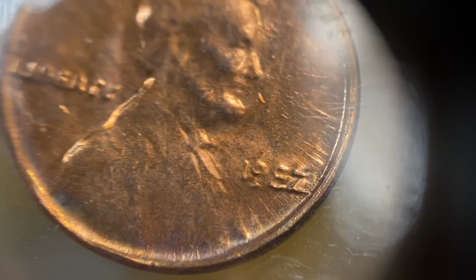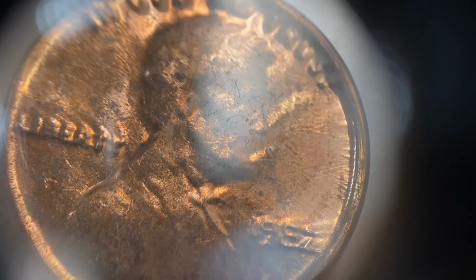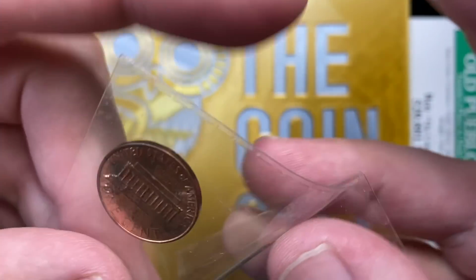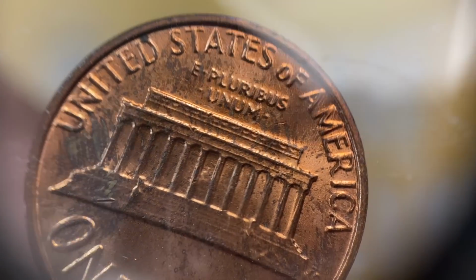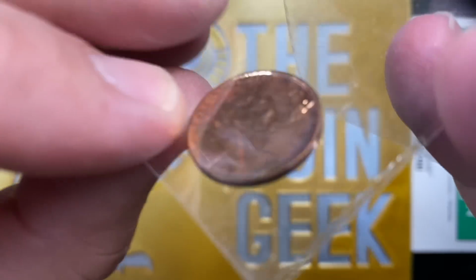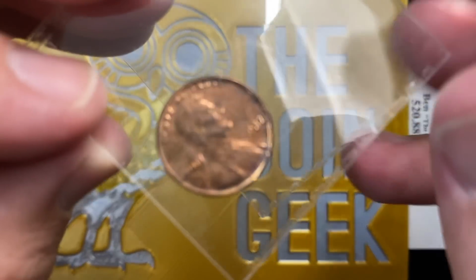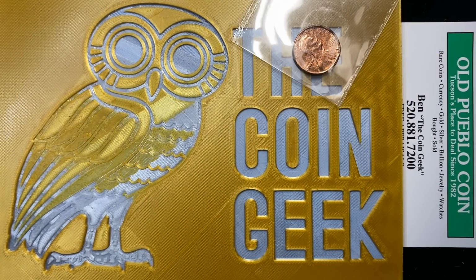First up is a 1982 penny, and I'm not sure if it's copper or zinc, I didn't weigh it, but it is a struck-through error and a pretty cool penny. One side is traditional and original, and the other side is super smushy and mushy because a bunch of oil or grease got into the die between the planchet and the die, and when it got struck, it just came out mushy.